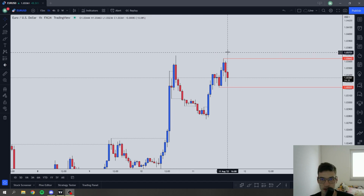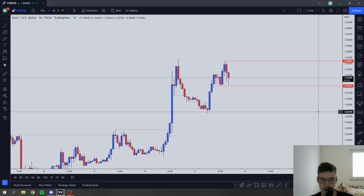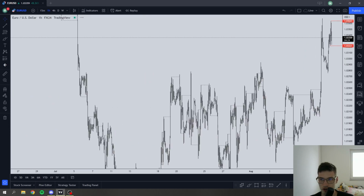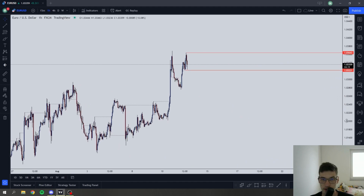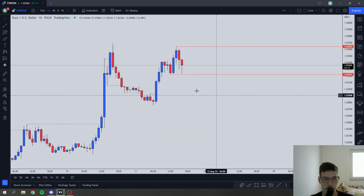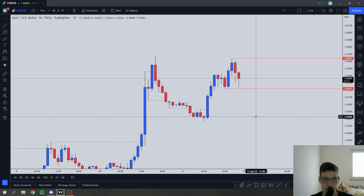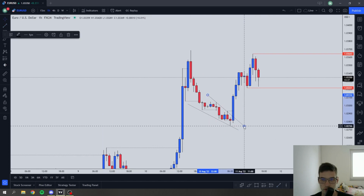So first is the Euro and the US dollar, and this pair has showed us some moves. It has finally broken out of this huge range, which is a very good sign. So finally we are seeing a break up. I do like that. And currently it showed me a nice clean descending right here at this point. As we saw here, a nice clean descending, and then it reversed up.